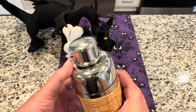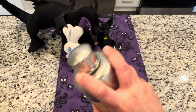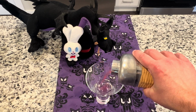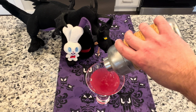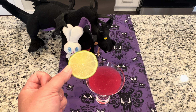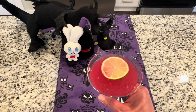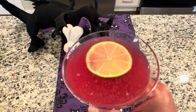All right, and then you're going to shake this. And then strain it into a martini glass. Look at the color on this, wow. And then you're going to float a lime wheel. If it will float. Yes, there we go. And that's it. So not only is this incredible, it's also extremely easy to make. Look at that.